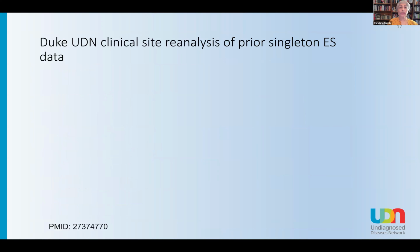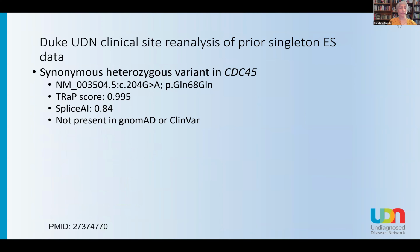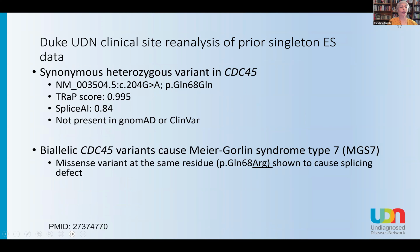So we obtained the FASTQ files from the testing laboratory from outside and reanalyzed it through our pipeline, and our bioinformatician highlighted this synonymous heterozygous variant in the gene CDC45. The TRAP scores and SpliceAI scores were high, indicating it was probably involved in splicing, but the variant was not present anywhere. So we knew nothing about it.